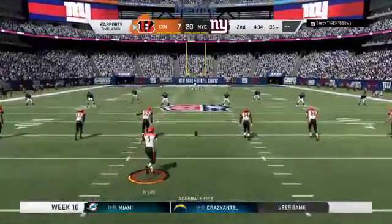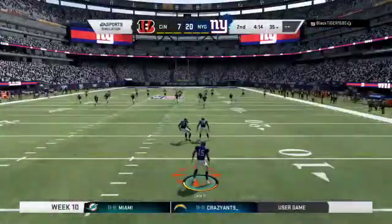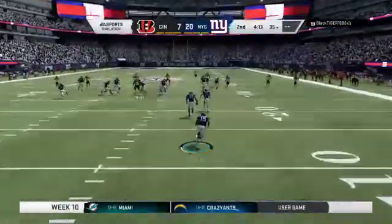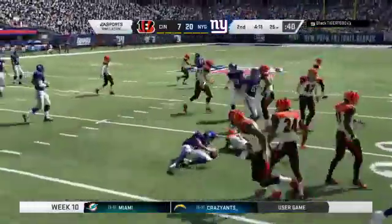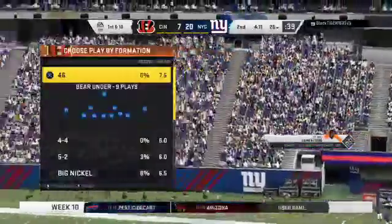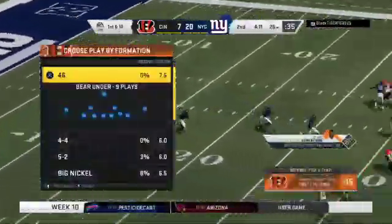Here's Bryant now to kick it away. This will be fielded at the 8. And he'll get it up to about the 26-yard line, just across the 25. First and 10 at their own 26-yard line.